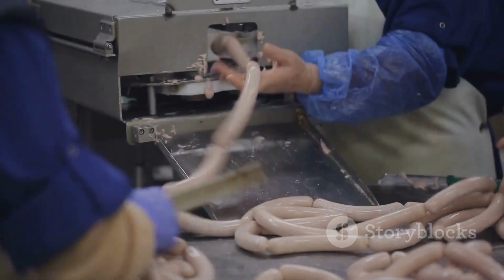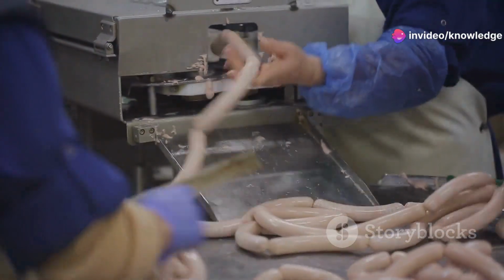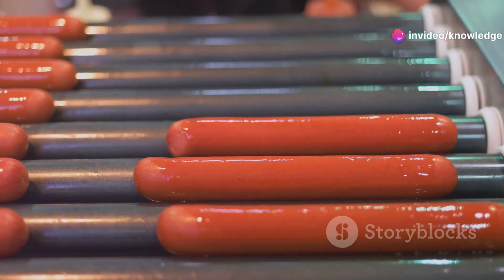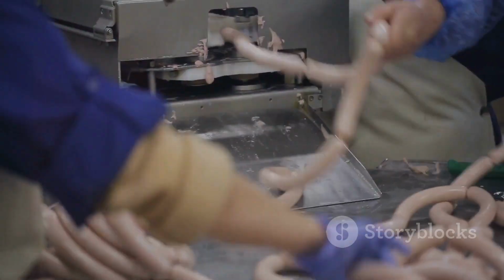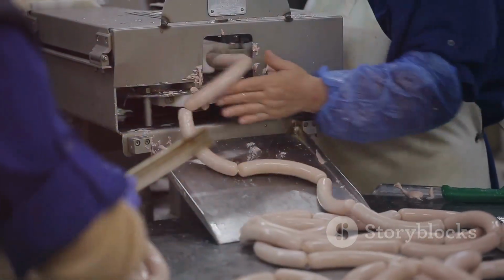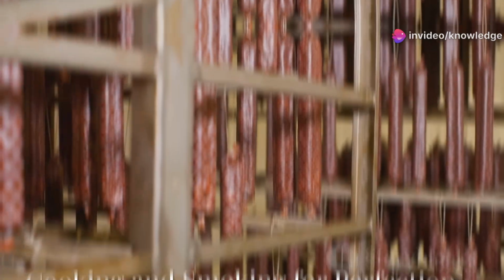The process is seamless. Stuffing, linking and cutting flow without pause. The factory hums with the rhythm of automation. Each link is a product of engineering and precision. The chain is ready for its next transformation. From a single rope to perfect links, the sausage takes its final shape. Next up, cooking and smoking.